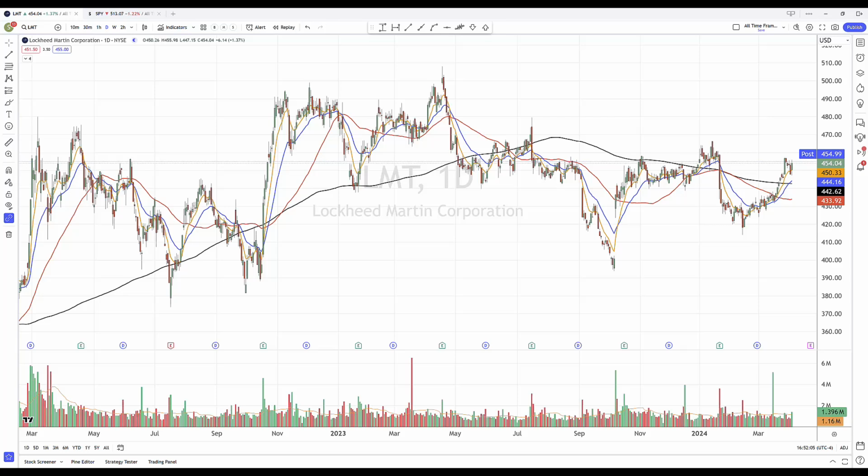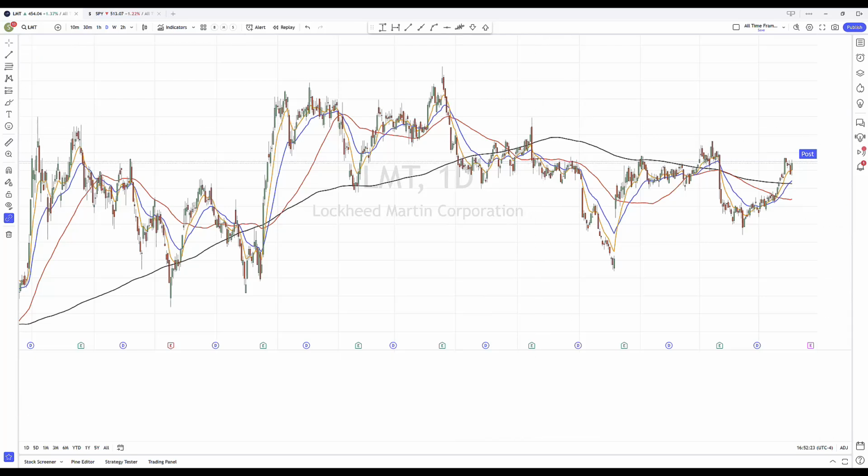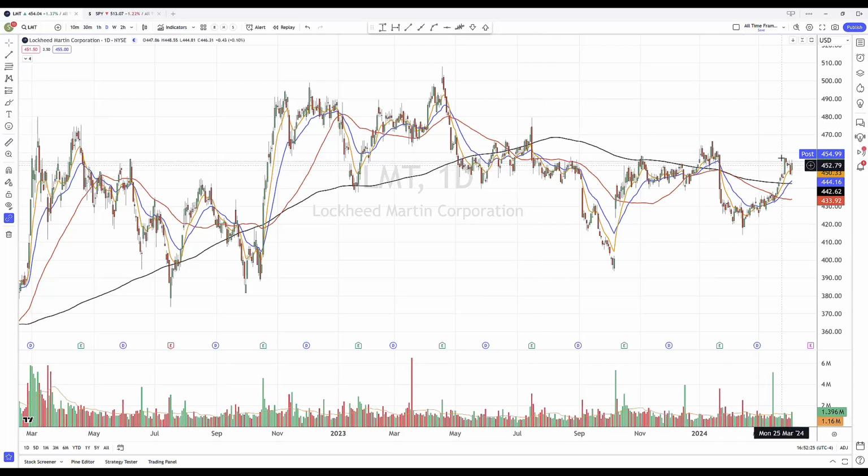Want to take a quick look at Lockheed Martin. This is ticker LMT. Now, I haven't watched LMT for a while because it constantly gets rejected at its 200-day moving average. That's the black line here on the chart. You can see how this stock has trouble getting above and staying above the 200-day moving average and has for the past year and a half or so.